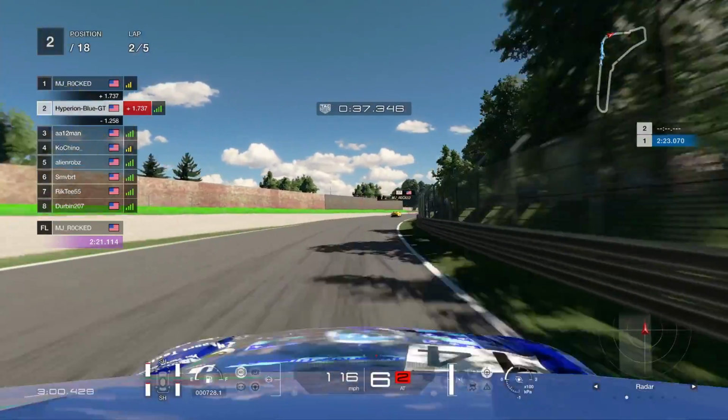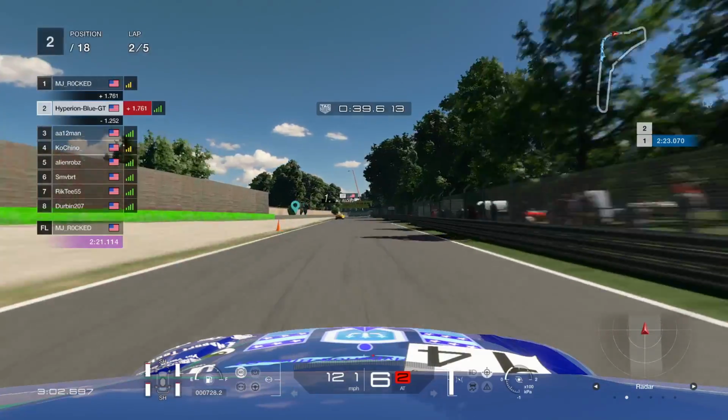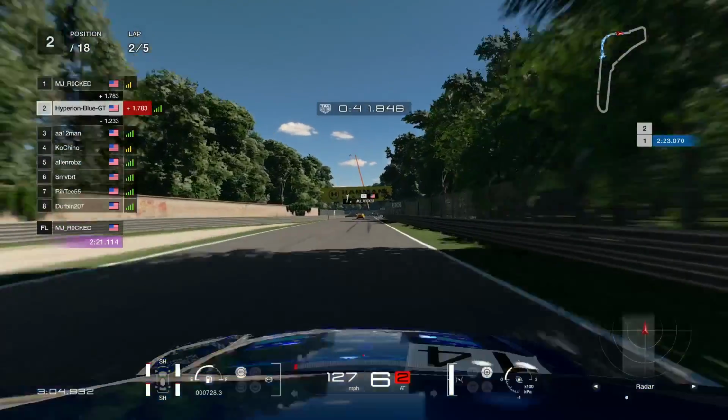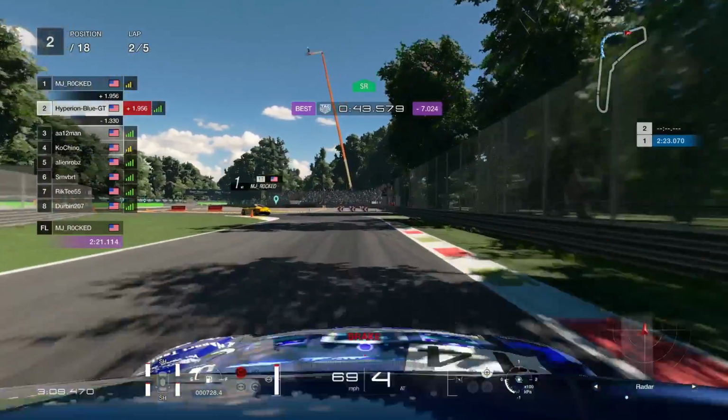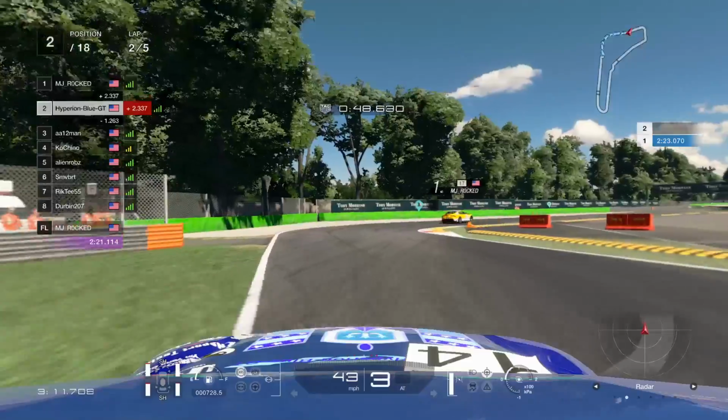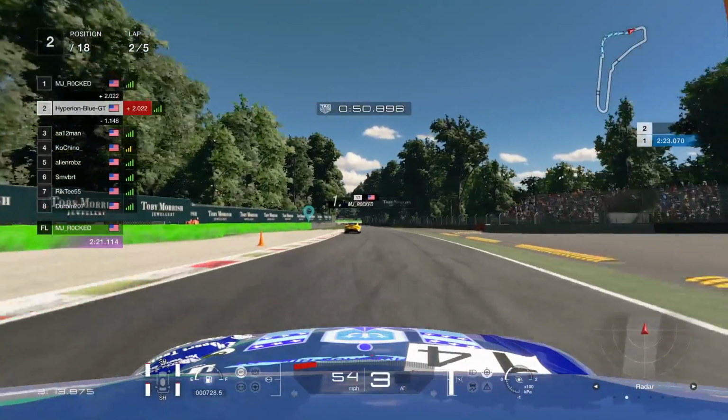Rick T55 is on 7, and now he's going to be able to catch up, because this might be his best moment of this race. We might get everything in properly.